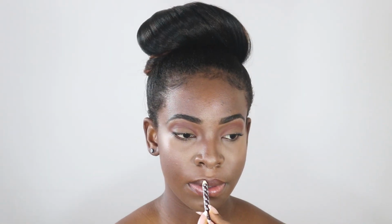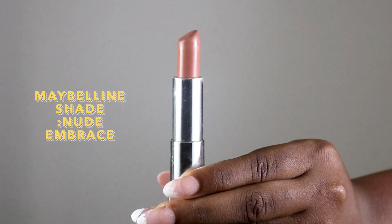Moving on to lips, I like my lips very neutral to match with my overall look. Hence, I'm lining my lips with a brown lip liner and using one of my favorite lipsticks from the Maybelline collection in the shade Nude Embrace. Now, this is a very true nude, and honestly, I would suggest this particular shade to anyone who is of dusky to deep skin. I feel like this shade will suit you perfectly.